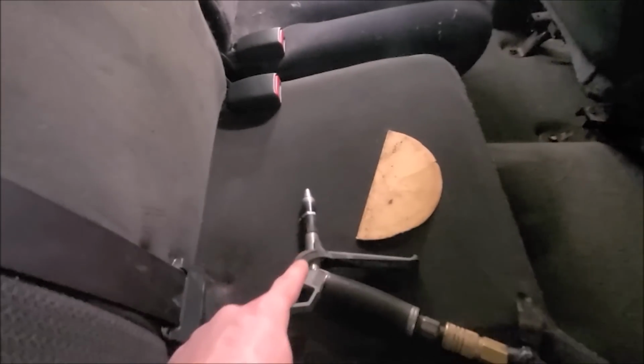Just a quick tip. You see all this hair on these seats? You don't see it on these seats. It's because I'm using heavy grit sandpaper and my gun. And as I blow it, I'm scraping it with the sandpaper.